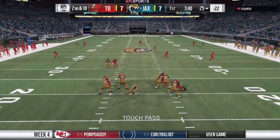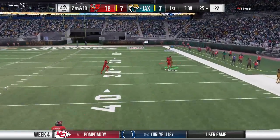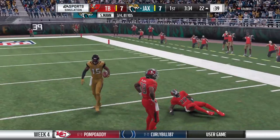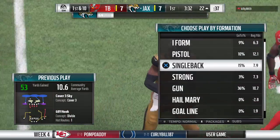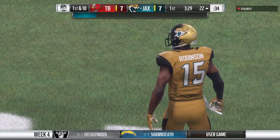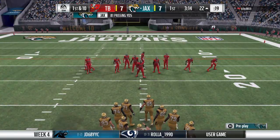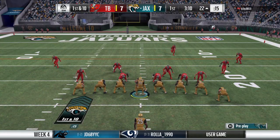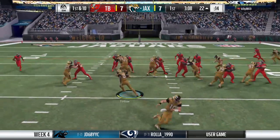Gonna let one fly for Robinson. It's caught inside the 25. It's a big play for the Jaguars. 53 yards. Well, we know he's got the speed there. He needed the speed and the hands. A great catch. And because of that speed, you have to respect it as a defender.